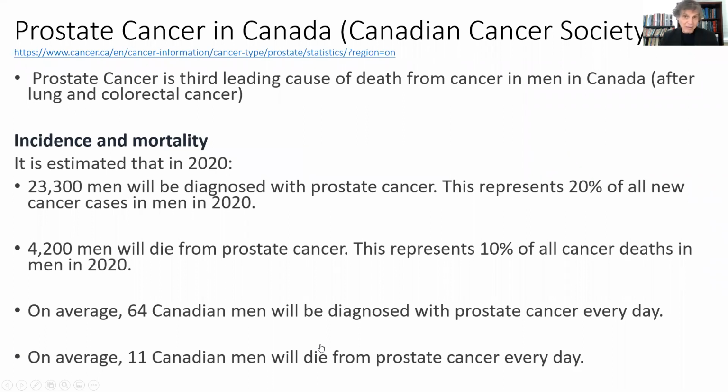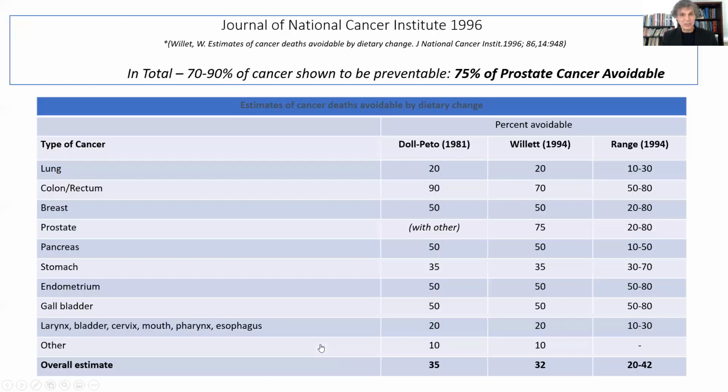If all men stopped smoking, lung cancer, of course the leading cause of cancer death, would disappear, and then colon cancer and prostate cancer would be the main cancers we'd have to deal with. Both of those are very much influenced by diet and lifestyle, as you're going to see. Every day, 11 men in Canada die from prostate cancer. So it's part of your job, in my opinion, to help educate men and teach them how to mitigate the risk using proper nutrition and lifestyle interventions so they never get into this situation in the first place.